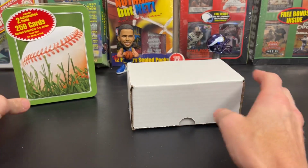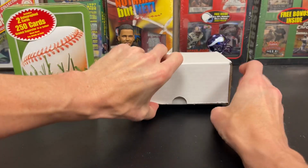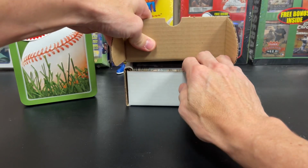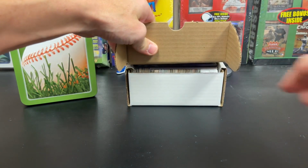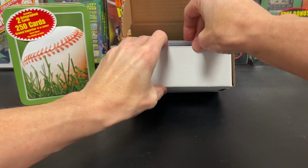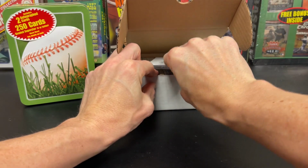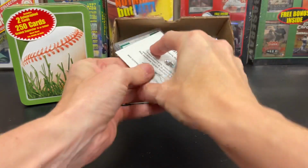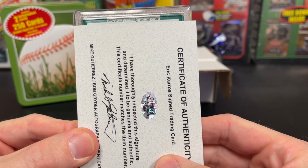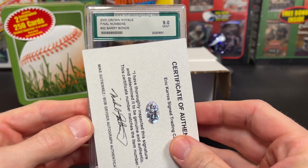We have a product that's a mystery box with no loose cards, but we are going to see, and our graded card is right on top. We're not going to be able to hide it very well from all of us, unless they have this little receipt thing. Put that on there. Let's see what we got. I have a feeling it is, yeah. Barry Bonds.